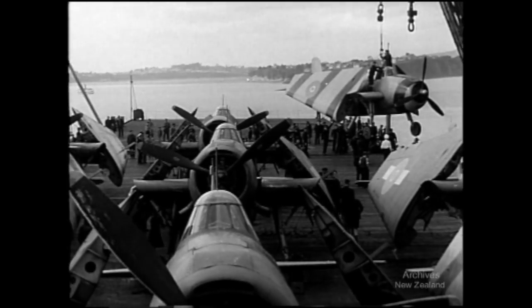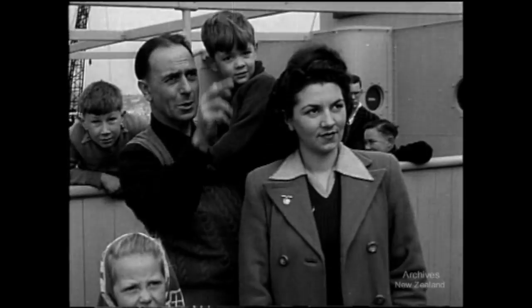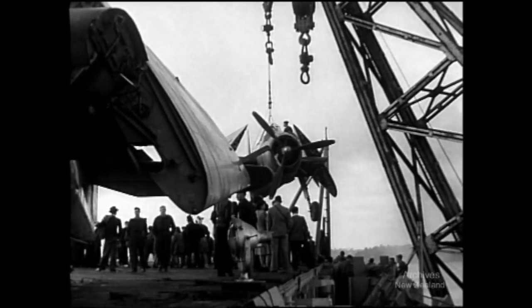The crowd sees planes being loaded. The Empire Lagan has come in to pick up 9 Avenger torpedo bombers and 2 Walrus amphibians for delivery to the British fleet in the Pacific.